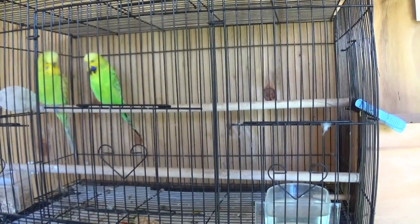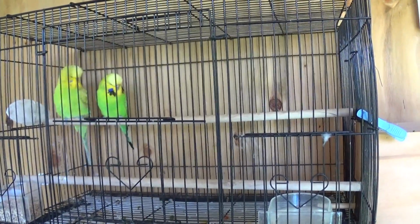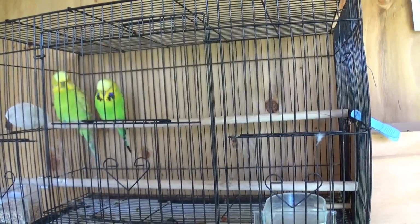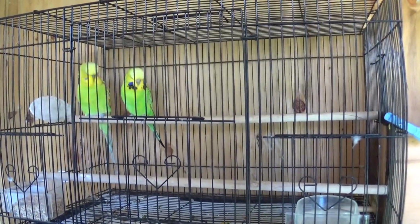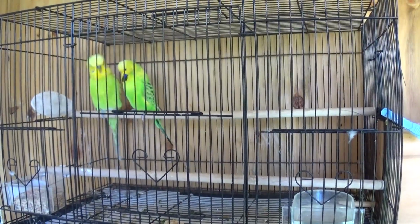The question is, will she move to a point where she's going into it and staying in it? Which I believe a hen has to do to get her hormones to shift into egg-laying mode. She has to spend time inside of a nest. So I'm watching her, but we're finally seeming to be moving in the right direction. I also have seen her sneeze several times.